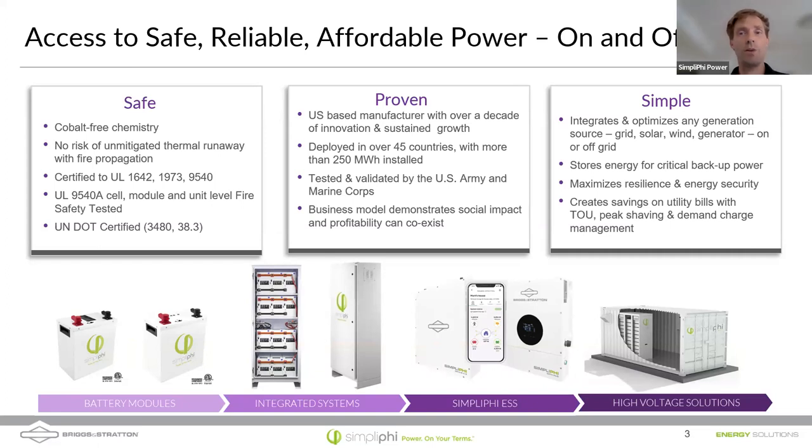We're a US-based manufacturer. We make our batteries, so we do all the assembly and the builds. We do the designs here in Oxnard, California. We're tested and validated by the US Army and Marine Corps. What we did in the early days, I think 2011, 2012, is we convinced the Army and Marine Corps that lithium can be done in a very safe way. We went through some testing and proof of concept before being deployed with the U.S. Army and Marine Corps, and really demonstrated to them the safety of LFP chemistry.